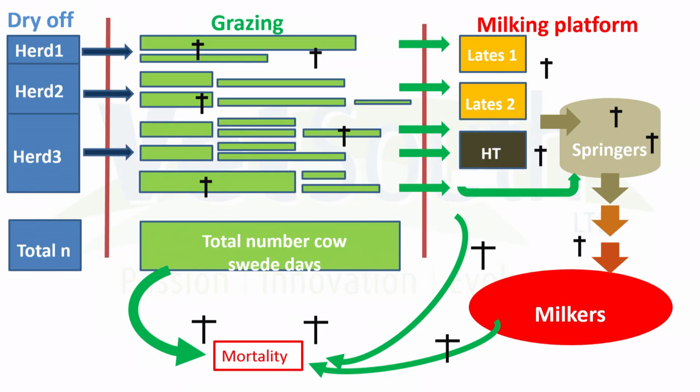Now, the way we did it schematically is like this. If you can imagine, you've got a herd here, and you divide them up at drying off, and they go to various grazing. Some of them might be grazing for 2 months here, and there might be a smaller mob grazing for 6 weeks here. And it's not as simple as it would appear in your head. And then there's death through here. And then they come out back to the milking platform, and this is when it gets really messy.